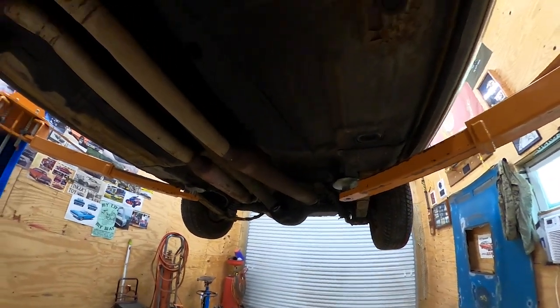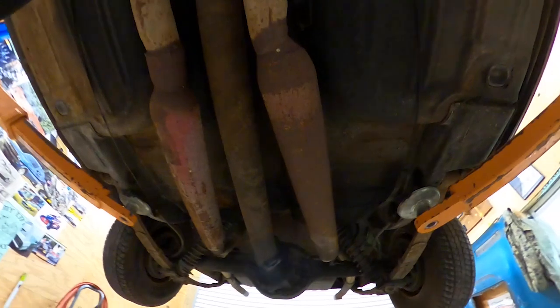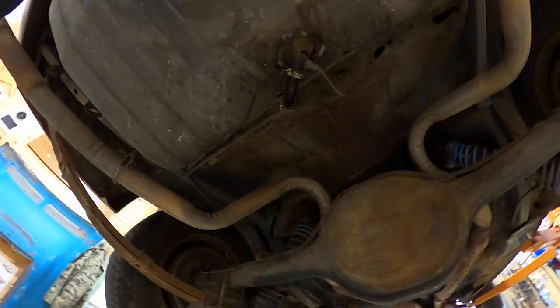Let's see. The quietest dual exhaust I've ever seen in my life or heard. So I don't know what's up with that. We may have to cut these pipes off. I don't know if I can handle that quietness.